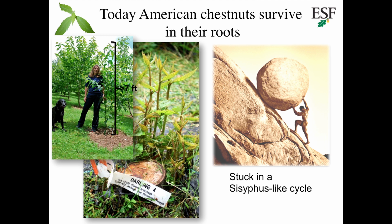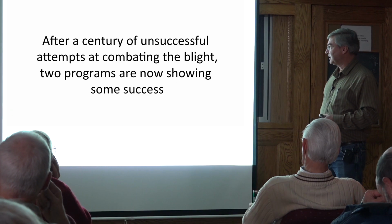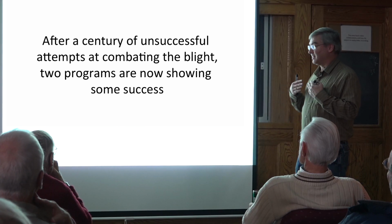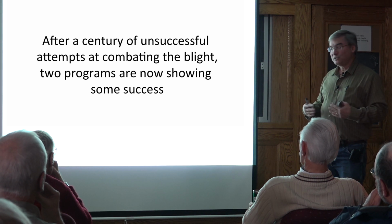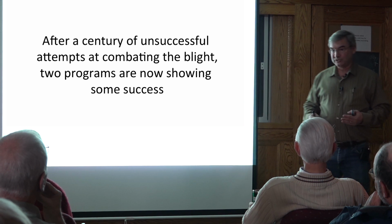Anybody remember Sisyphus from Greek mythology? This is the guy who was doomed to roll a rock up a hill only to have it fall back down and have to repeat the cycle. That's what the chestnut is doing right now. It's growing for a time, it will get the blight again and get killed back down to the ground. Okay. Now, the American chestnut was so important that there has been a lot of different attempts to try to rescue that tree. But up to this point, really nothing has worked, even after 100 years of research.